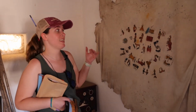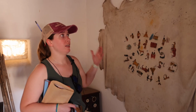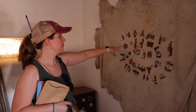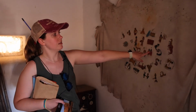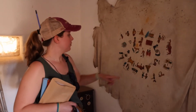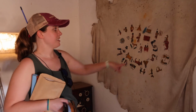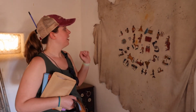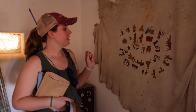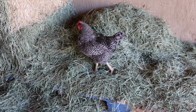Okay, so I'm not sure if this is a real artifact or a replica, but it is supposed to be a Native American historical art depiction on an elk hide, and this is supposed to be a meteor shower. It looks like this is the native people trading with the white men. We've got buffalo hides, more trading. I'm not sure what the rest of them are. It looks like someone died over here. Someone's decapitated. But it's quite interesting, and it is a great example of historical art.